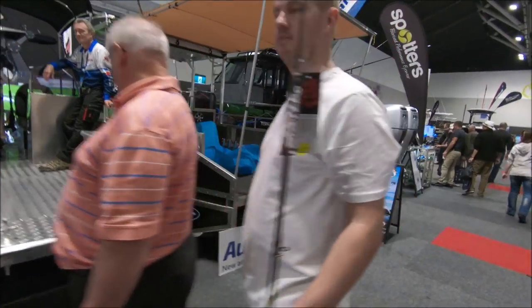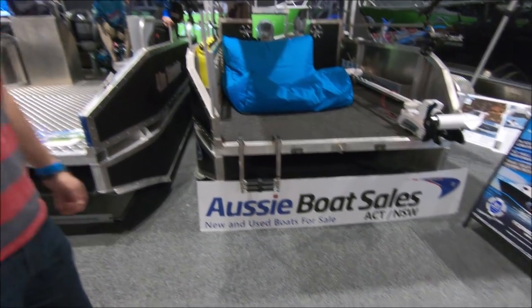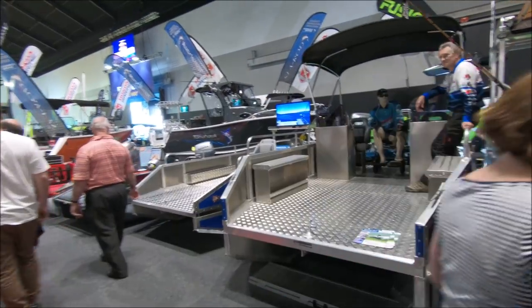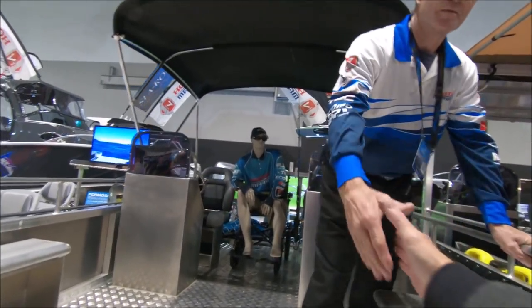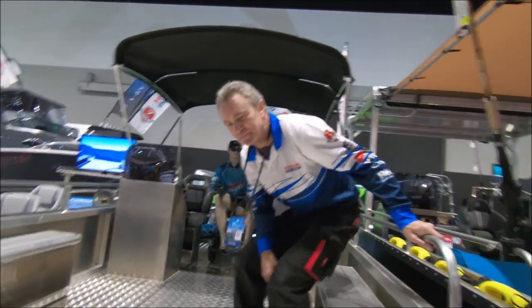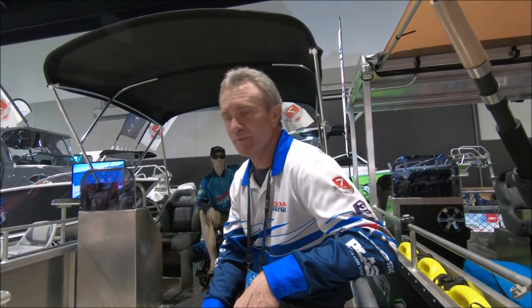These are a new boat on the market. How you going? How are you? Yeah, Scotty Lyons, how you doing? Craig Jones. Craig, how you going? Tell us a bit about your boat. Well, these are the Microcat range of boats. We started this process back about 2010. And we've been developing the boat ever since.